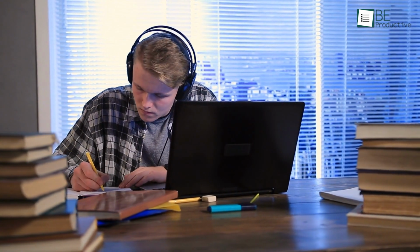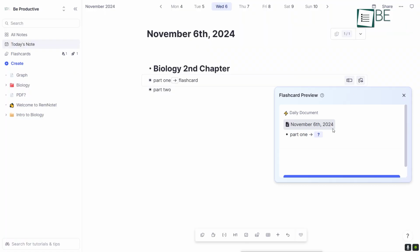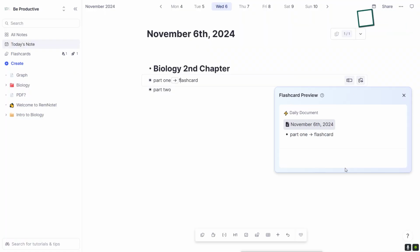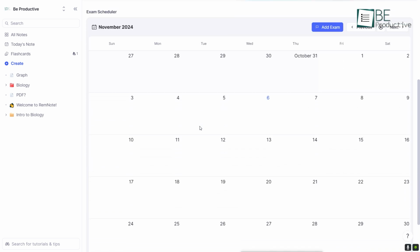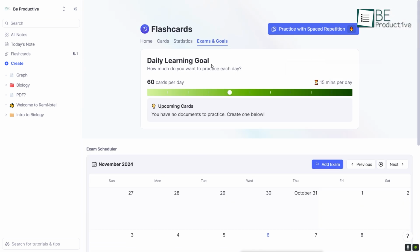RemNote's spaced repetition takes the guesswork out of review timing. It learns your retention needs and schedules each card so you see it again right before you're likely to forget. If you've got an exam coming up, tell RemNote the date. It'll adjust your practice sessions to help you remember everything by test day. That's it. Keep building those flashcards and practicing consistently, and you'll be amazed at how quickly you retain information.